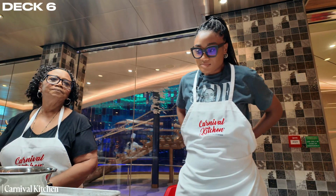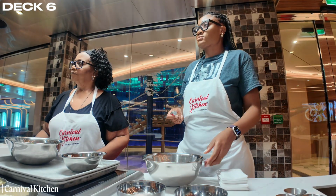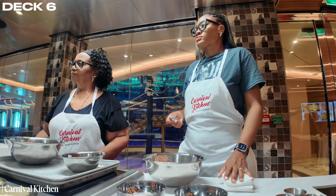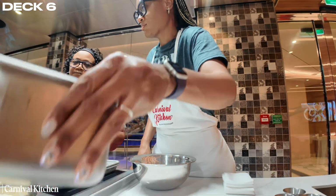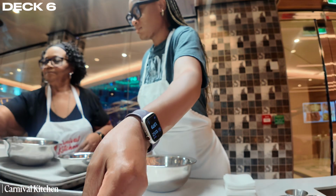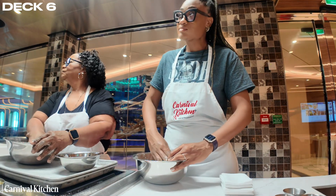Right next to it is the Carnival Kitchen, where you can actually learn how to cook a few things. Yes, I mean hands-on cooking classes while you're on a cruise. But if you sign up for this, you need to come hungry and curious. And if you want to know what this experience is like, make sure you check out my pizza cooking class, and that'll show you exactly what happens during that class.